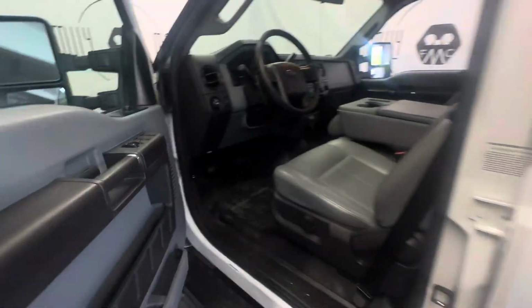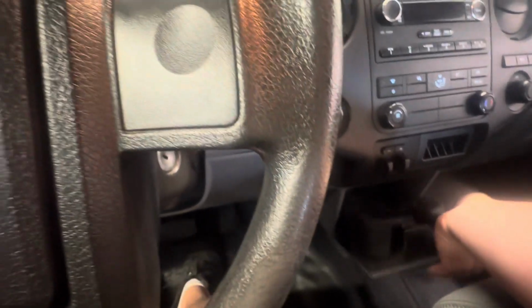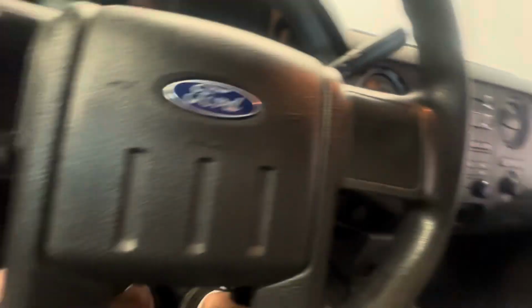Yeah, let's go ahead and hop in and fire it up and go through some of that. It is a 6-passenger. You got a little set of cup holders here. You got your owner's manuals and stuff in there. The headliner and all that's in excellent condition also. Real clean truck. But it should be for 51,000 miles.